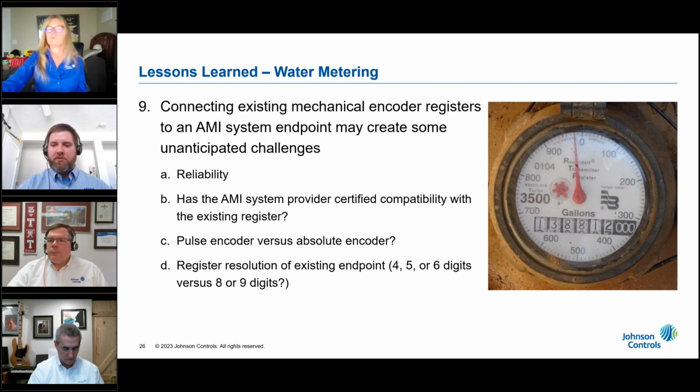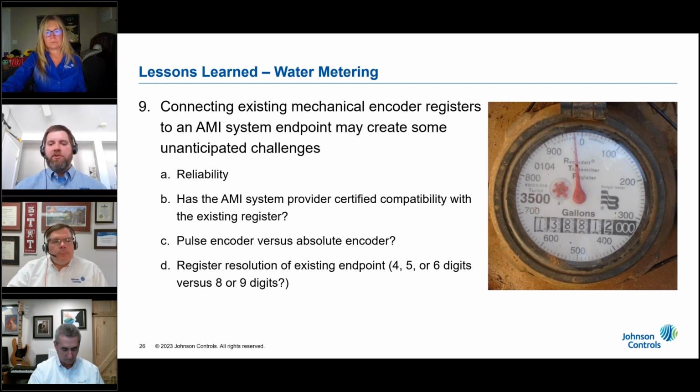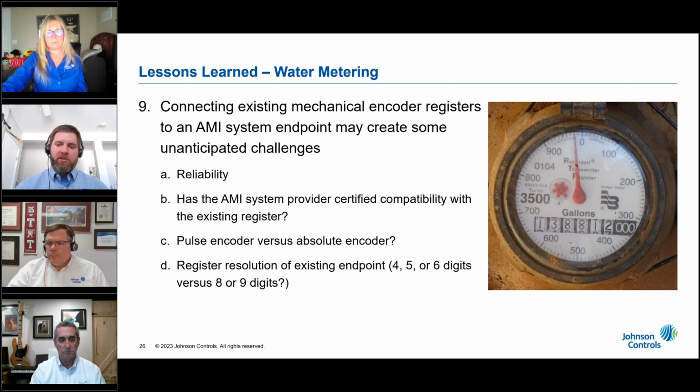The first is that pulse encoder registers cannot detect things such as reverse flow or theft of service events, whereas absolute encoder registers can. Second, your utility will likely need to stock two different types of endpoints if you leave both types in service. One endpoint for pulse encoder registers and a different type of endpoint for absolute encoder registers. You'll also need to train your meter technicians to recognize the difference between a pulse encoder register and an absolute encoder register so that they can install the correct type of endpoint given the register at a specific service. These challenges are quickly resolved if you simply convert everything that's pulse encoder over to absolute encoder.